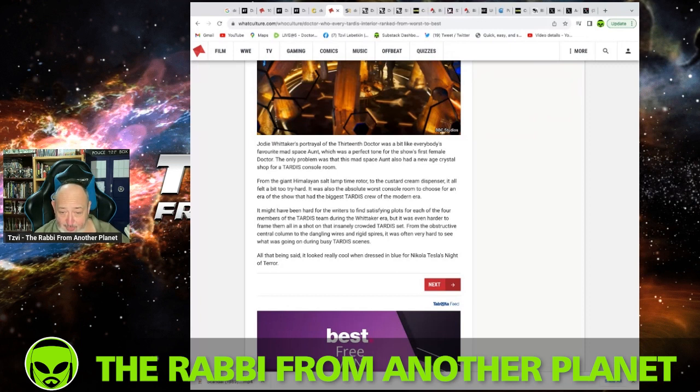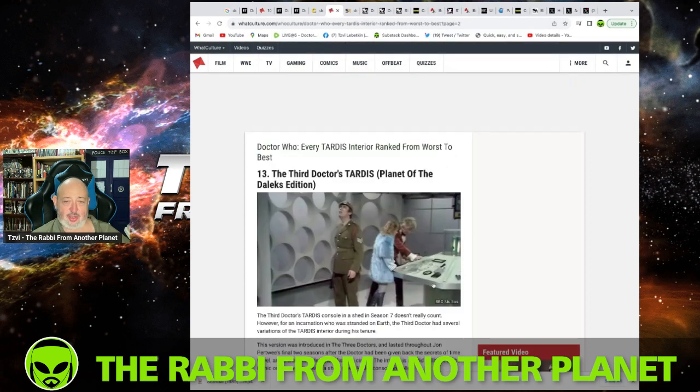It was hard to find members of the TARDIS team during Whittaker, but it was even harder to frame them in a shot on the insanely crowded TARDIS set. Nothing was thought through. From the central column to the dangling wires to the rigid spires, it was often very hard to see what was going on during the badly lit, busy TARDIS scenes. That being said, it looked cool when dressed in blue for the Nicholas. No, it didn't. Leave it alone. And that was the TARDIS bloody episode as well.